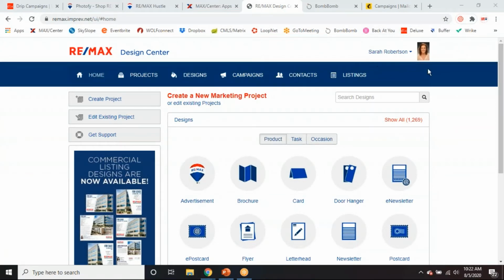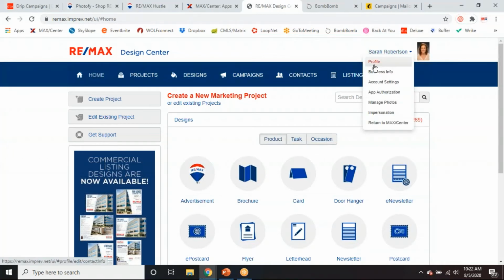Before you do anything, as always, just come up to the very top and make sure that your profile and everything is up to date. That way you don't have to come back in and adjust it later. You can go ahead, upload your photo, make sure your name is spelled correctly, include links to your social sites or your website, all that good stuff under your profile in the top right.